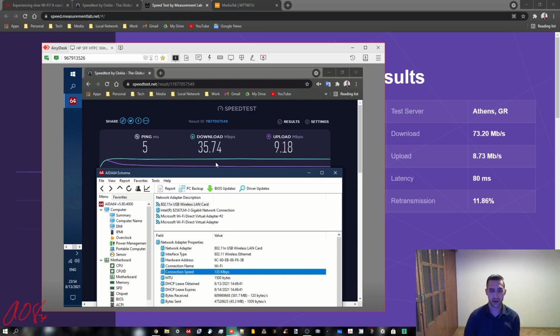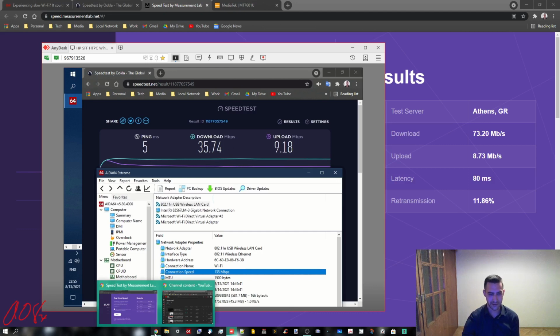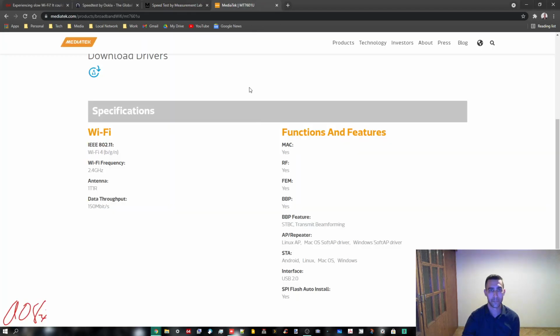Now this is using a wireless N card. And I can show you actually. It was basically the cheapest card that I could get when I went to the store. And it has a maximum theoretical data throughput of 150 megabits per second. So if the max theoretical is 150, and I'm only getting 100 from my internet service provider, I should easily be able to get that full 100.